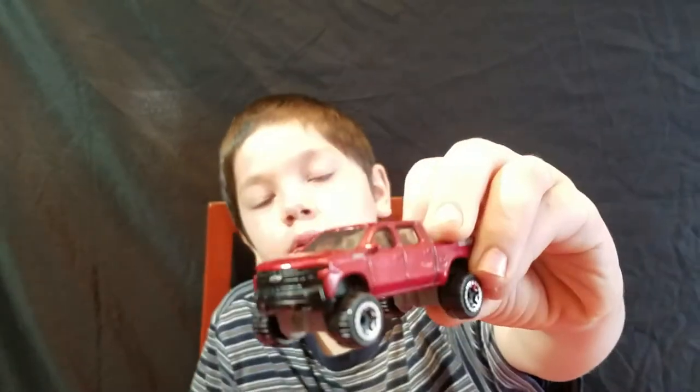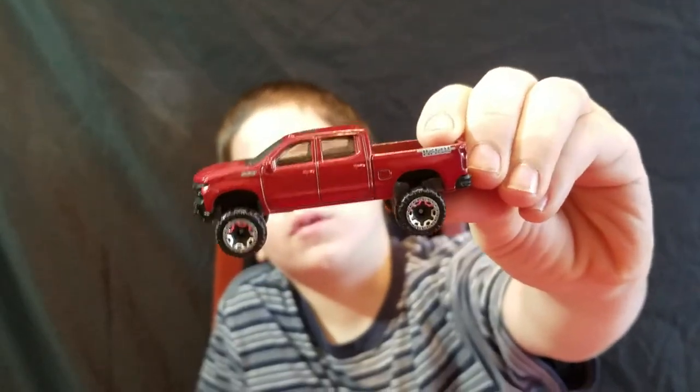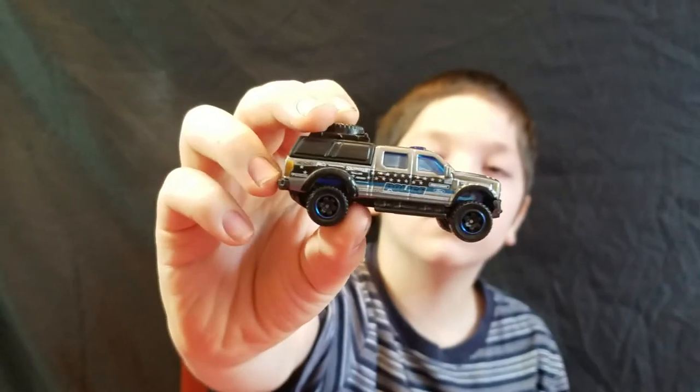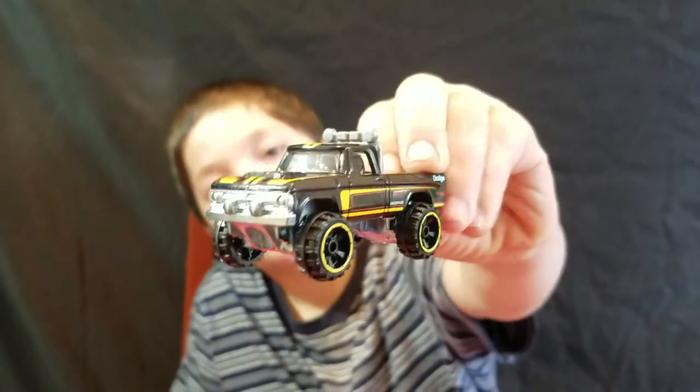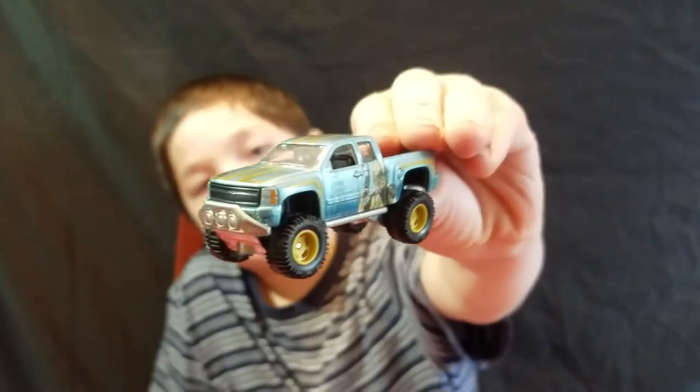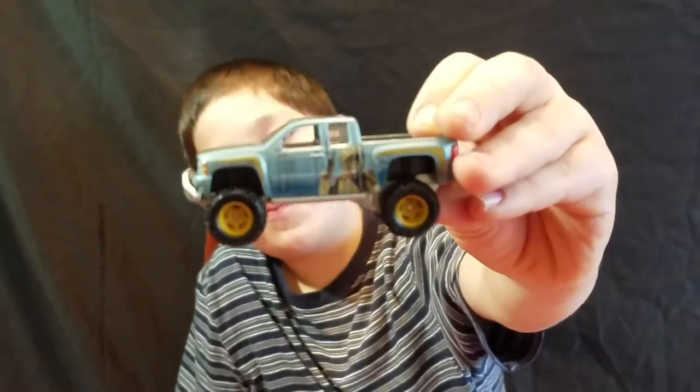Now, and that's the 2019 Chevy pickup. There's only five left. They're all individuals. That's a Ford. That's that Matchbox Super Duty Ford. And you got the Dodge Power Wagon. That one was hard to find. That was hard to come by. And a Silverado. That's the Star Wars one, yeah.